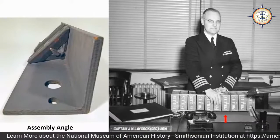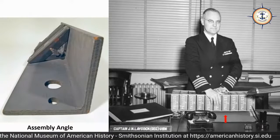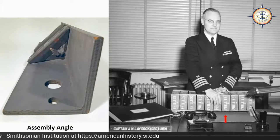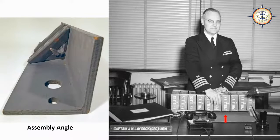And I direct your attention to the photograph on the right, and look at the red arrow. There is that exact model. So a week after, Laycock lost patience, and he finally figured, I can solve this problem myself. Meanwhile, during his family vacation, much to the chagrin of his wife.